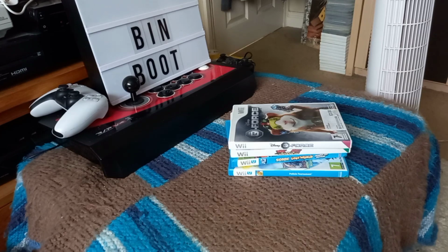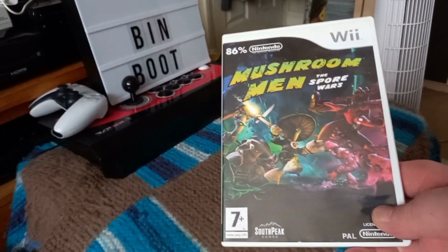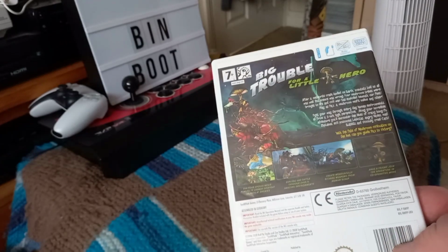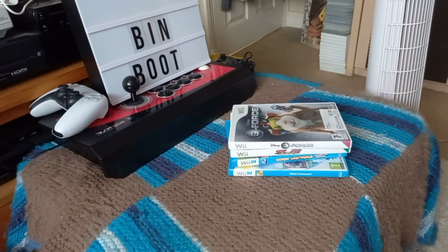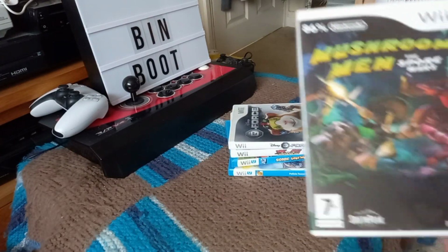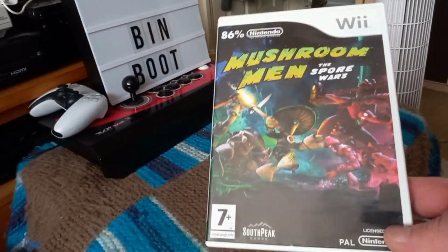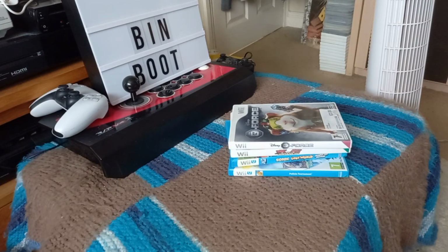This one you can't use a classic controller on, but I remember seeing someone talking about this game saying it was really good. Obviously you have to use the Wiimote, but I thought it was worth getting as it wasn't very expensive, a few pound or something. I can't remember who showed this ages ago, but they said it was a really decent game, so I look forward to giving this one a go.